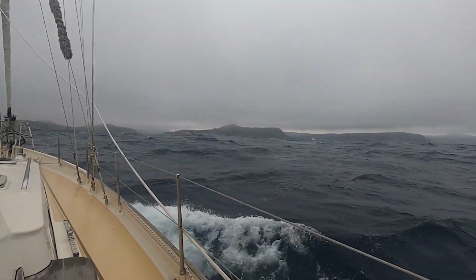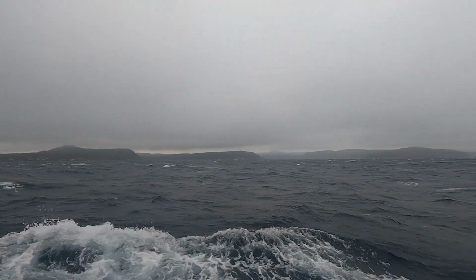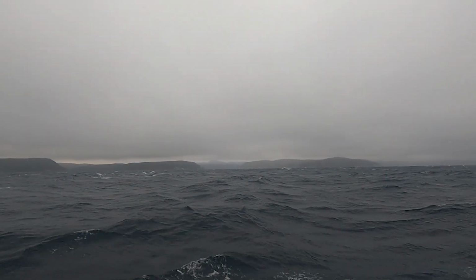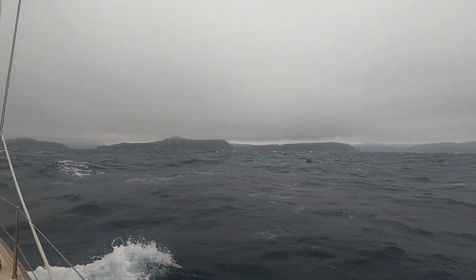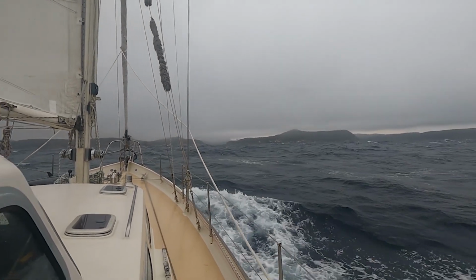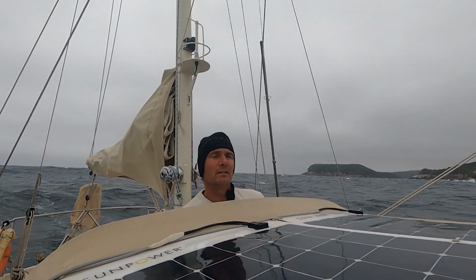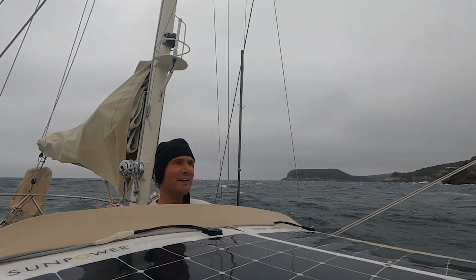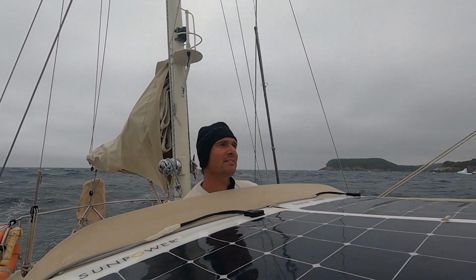We are approaching Port Pegasus and you can now clearly see three entrances. There's a big one there, there's a smaller one there, and we are heading for the most southern entrance. Trying to hold the middle, narrow pass with 25 knots of wind behind us.